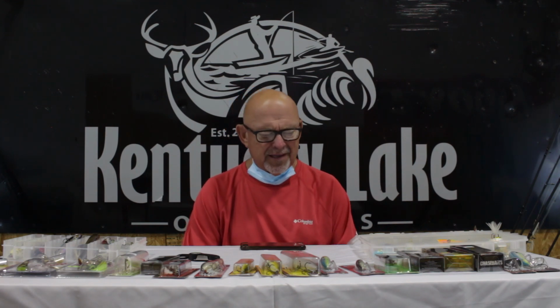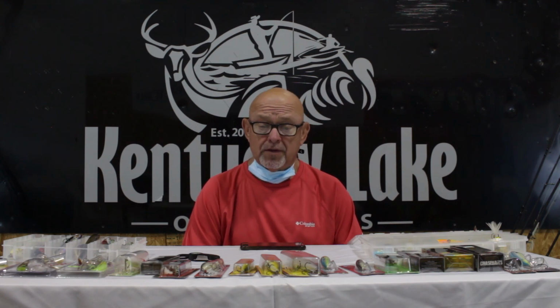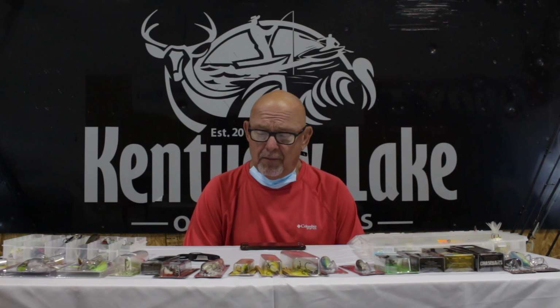There are some shad spawn going on right now on Kentucky Lake. Not a great deal, I think, as these warm nights and this full moon gets through. This drove of fish that's moving up right now will be able to eat spawning shad, and that's a great time for a topwater bait.